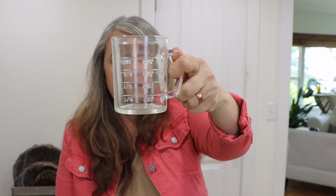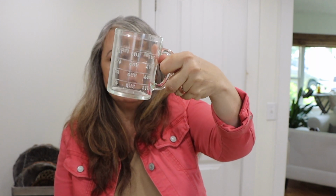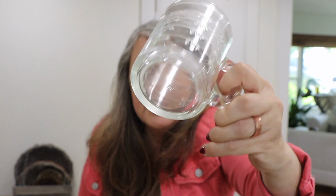Another one, I think I had showed you this, but I couldn't remember, was this cute little measuring cup, and I did get that just a couple months ago. I'm using this mostly for decoration, but it kind of has that little bit of an industrial look to it, and I think it's really cute.